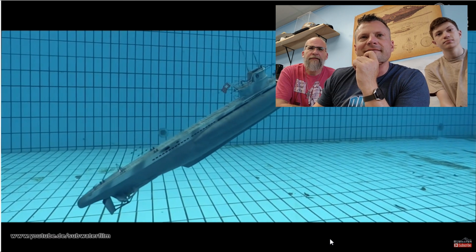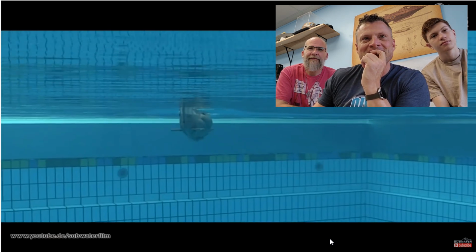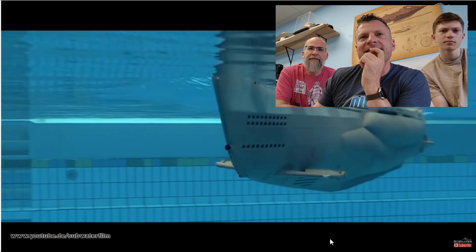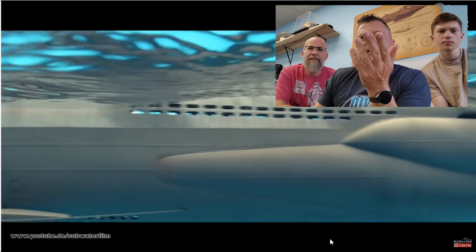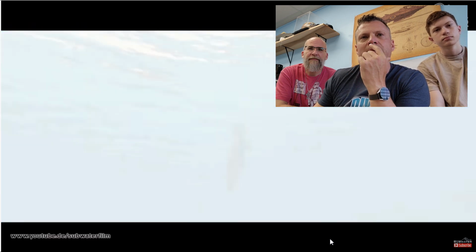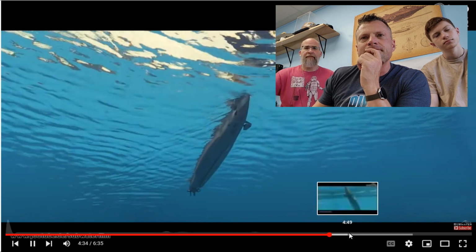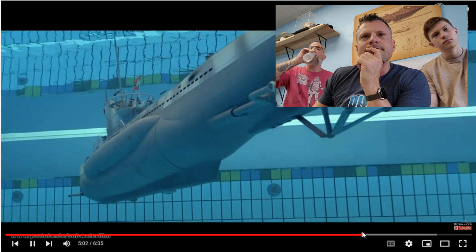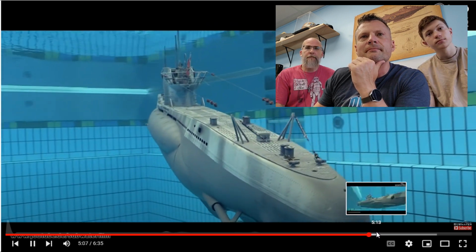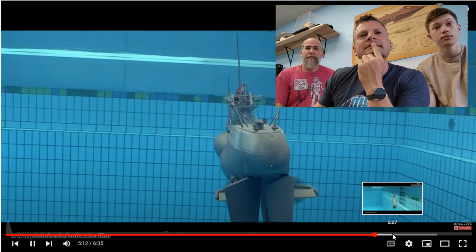Oh, all the sailors roll back into the engine room. Oh, how come it's all healed over like that? Typically, you don't see torque-induced roll in a double screw submarine because they counteract each other. I like it. You did a good job. Oh, he's got a flashing light in the back there. That'd help you keep track of it, hey? Yeah.